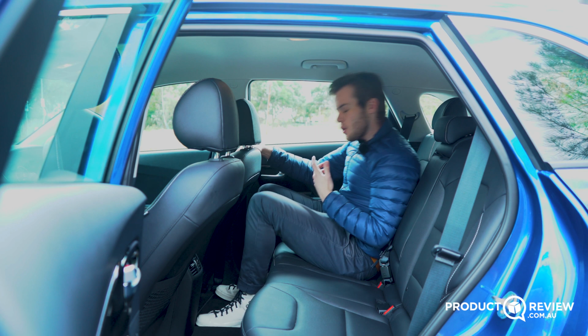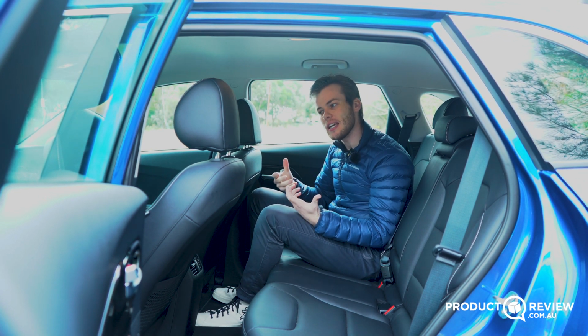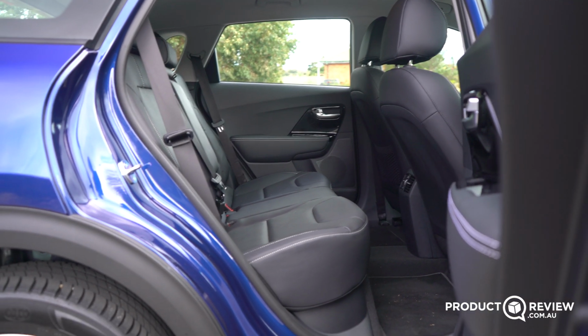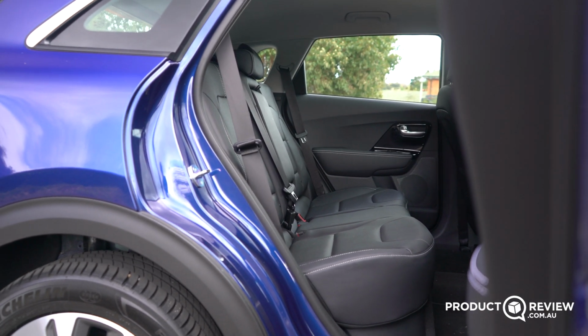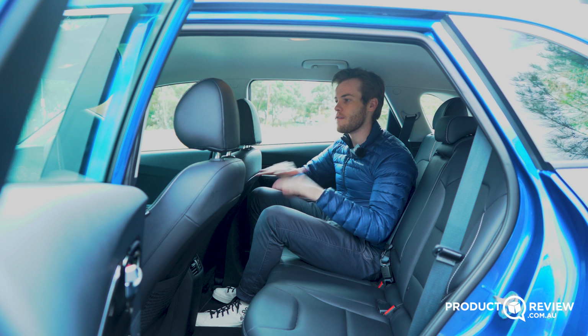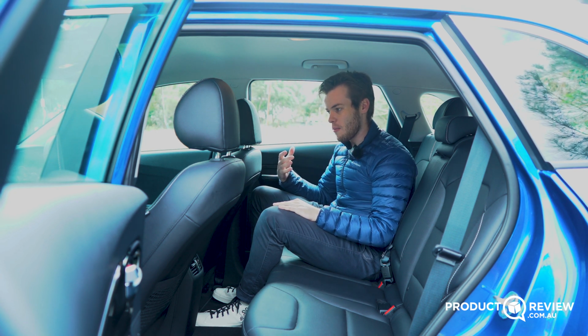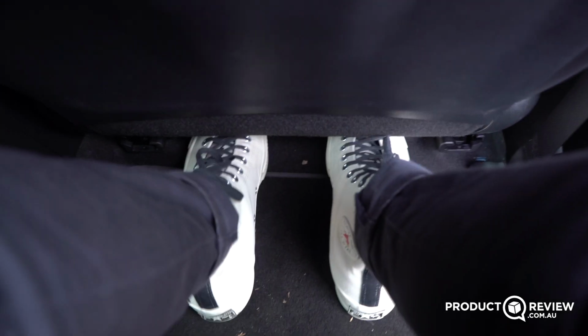And look, the main issue I have back here is that I can't help but feel that Kia hasn't really been able to make this the most ideal EV because it has to fit in a number of different drivetrains. So you've got a plug-in hybrid, you've got a conventional hybrid, and then you've got a full EV version of the Niro. So here, I feel like the compromises start with my leg room. So I'm fine with my knee room. I'm great here, I've got enough knee room, but my feet don't go under this seat.